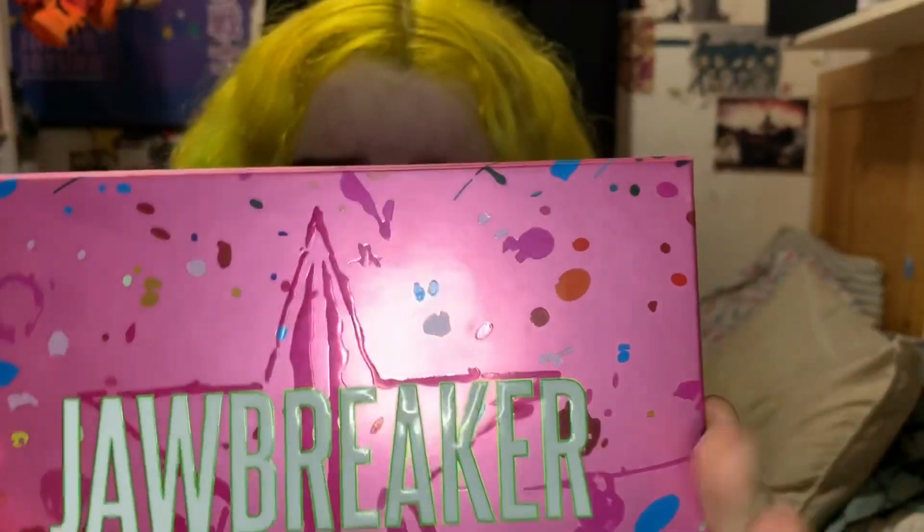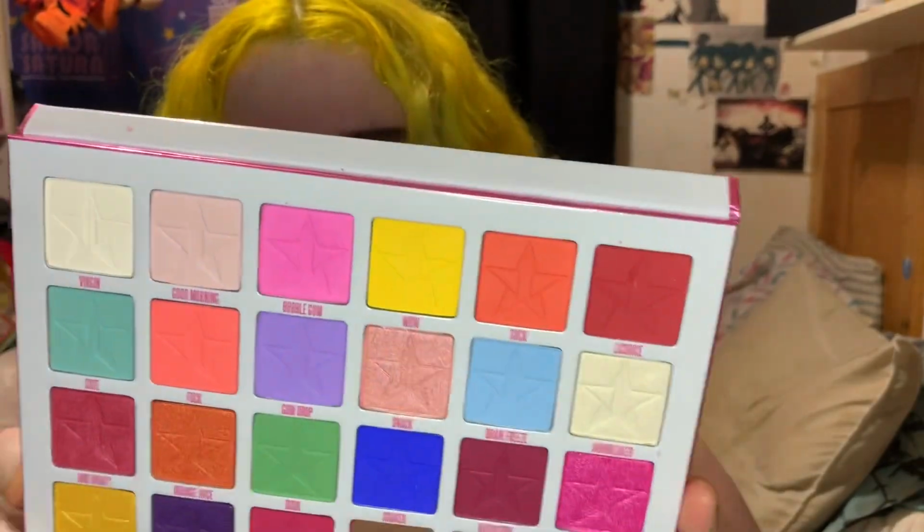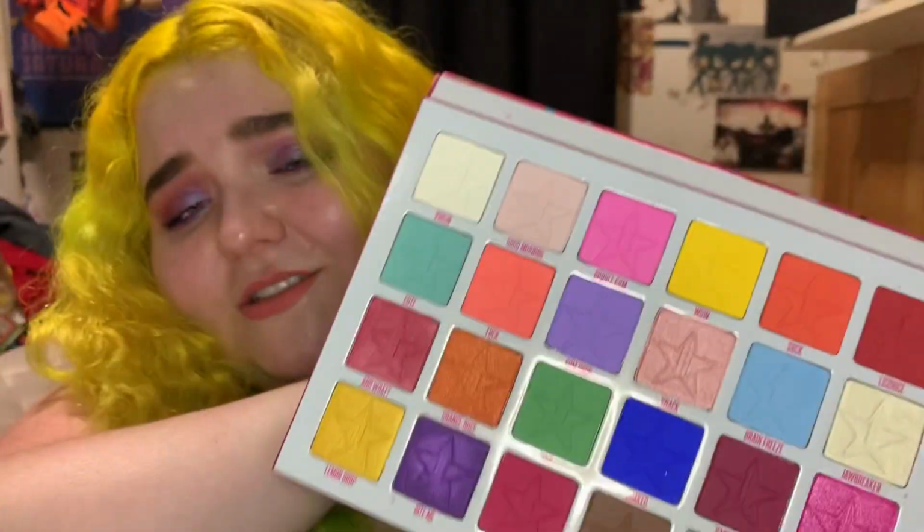So first off, this is what the palette looks like. The packaging's gorgeous. I do wish that it was like the neon green packaging of the Mini Breaker, I would have loved that, but this is pink, it's Jeffree's color. I get it. And then when you open it, it's this beautiful, beautiful palette. Seriously, it's so beautiful. I am going to do a 3 looks 1 palette video using this, and I will also do one for the Mini Breaker palette, but it's just going to take some time since there's so many shades, right?